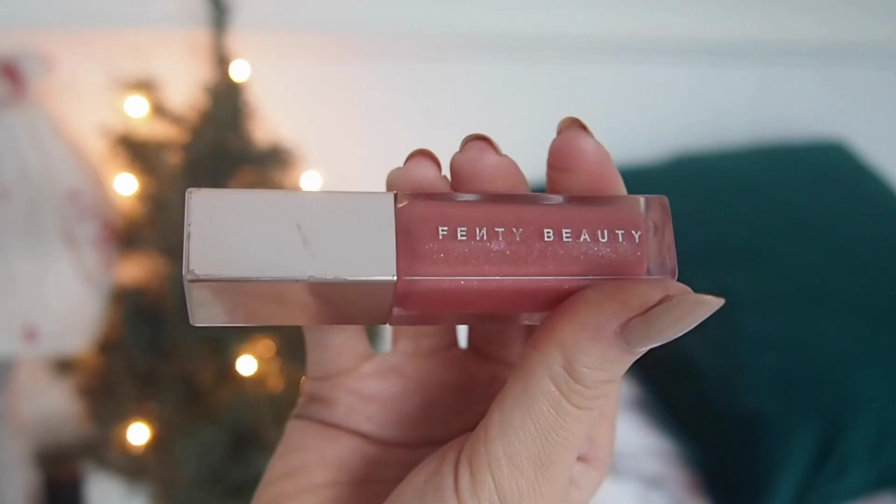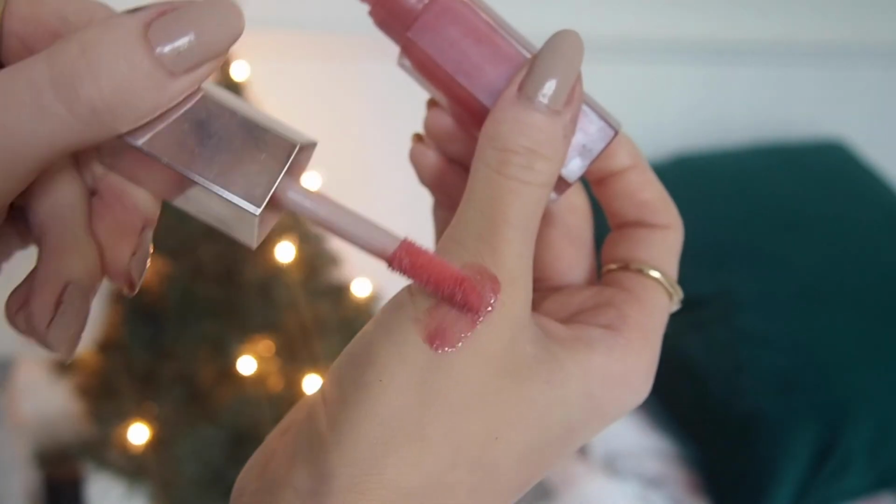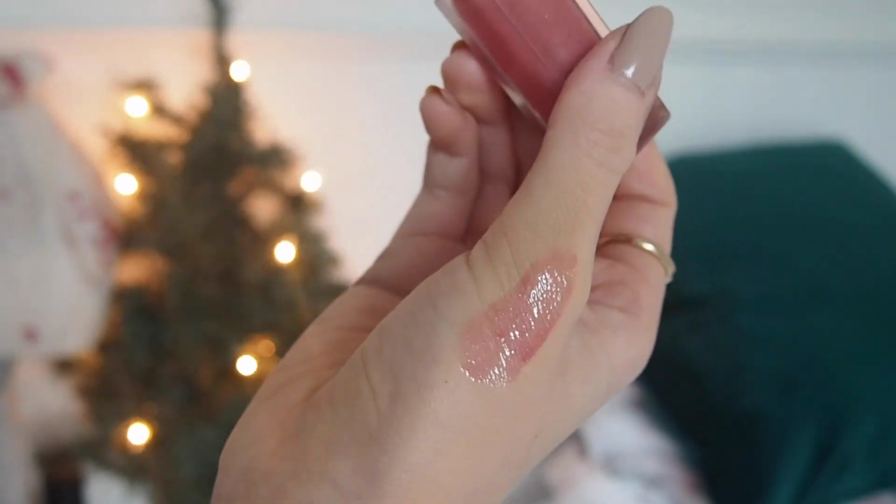And then last but not least, my last beauty favourite of 2019, the Fenty Beauty Lip Glow. No, what's this called? Oh, that was such an anticlimax. The Fenty Beauty Gloss Balm Universal. Just the most convenient, quick, glossy but not sticky lip gloss, and I love it. It smells slightly of strawberry, so if you don't like scented products you won't like this, but I absolutely love it and have worn it a lot in 2019, as with all of this stuff.